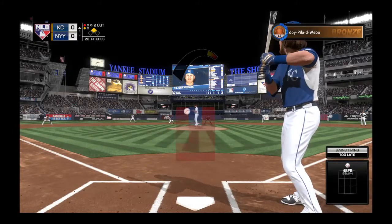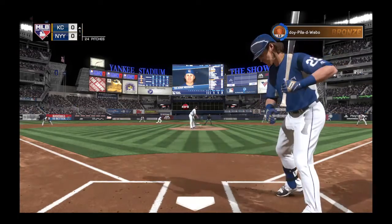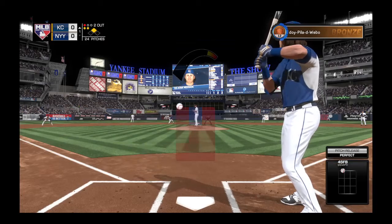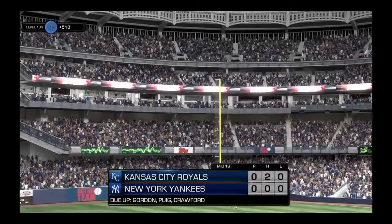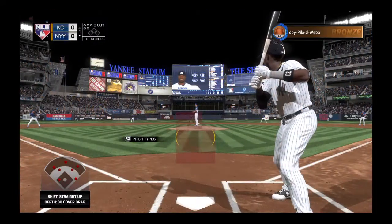A high fastball is in there. We're seeing quite a few pitches up from him right now, and that can obviously be dangerous. A called strike. And we'll have to leave it there as this is strike 3. And here's D. Gordon now. He'll lead things off here in the bottom half of the first.